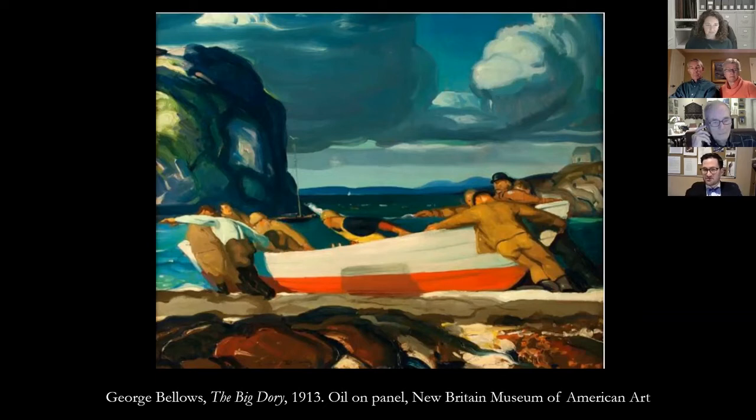One of the contexts for this portrait of Jackie Hudson is that he's coming to Monhegan at a moment of great division in the art world, right after the climactic Armory Show. Or right around the Armory Show, 1 visit before, 2 visits after, where famous works of European modern art were first displayed in this country. Works like Duchamp's Nude Descending a Staircase, shockingly abstract, very different than people had seen before.